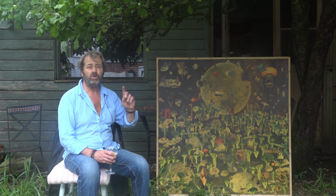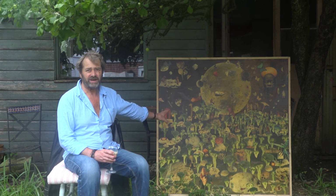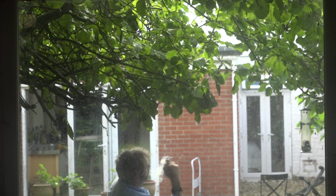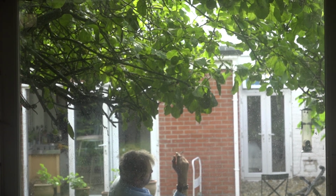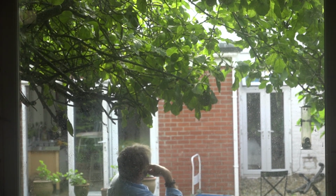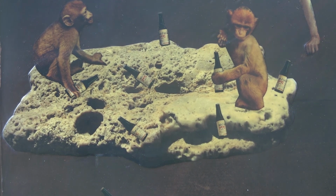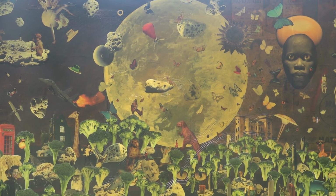I very rarely work on one picture, but I worked on this one, the first one I worked on all by itself, and it became the broccoli jungle. I've been influenced by Monty Python, Salvador Dali, and Hieronymus Bosch. Monty Python was really humorous, so I've added two monkeys on the rock getting drunk, and a giraffe going into a telephone box. And if you look more, you'll see more little things poking out, like the dinosaur.